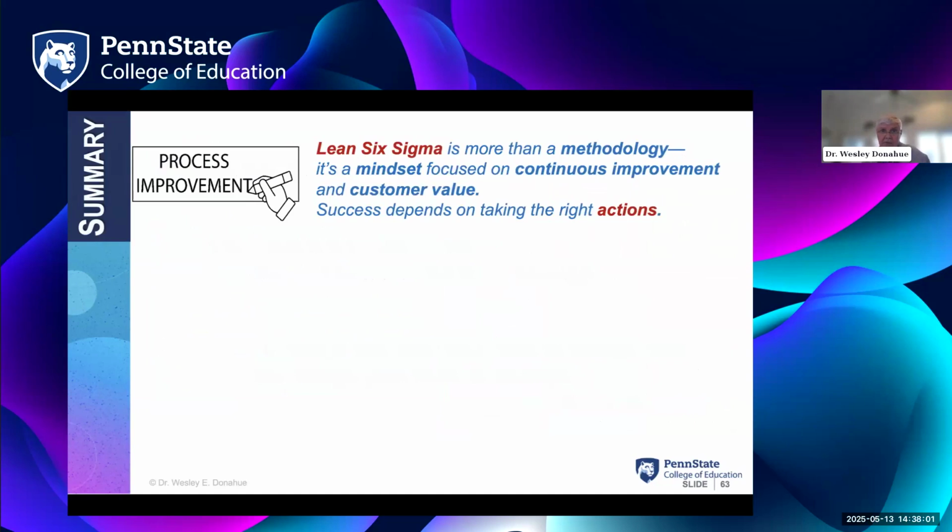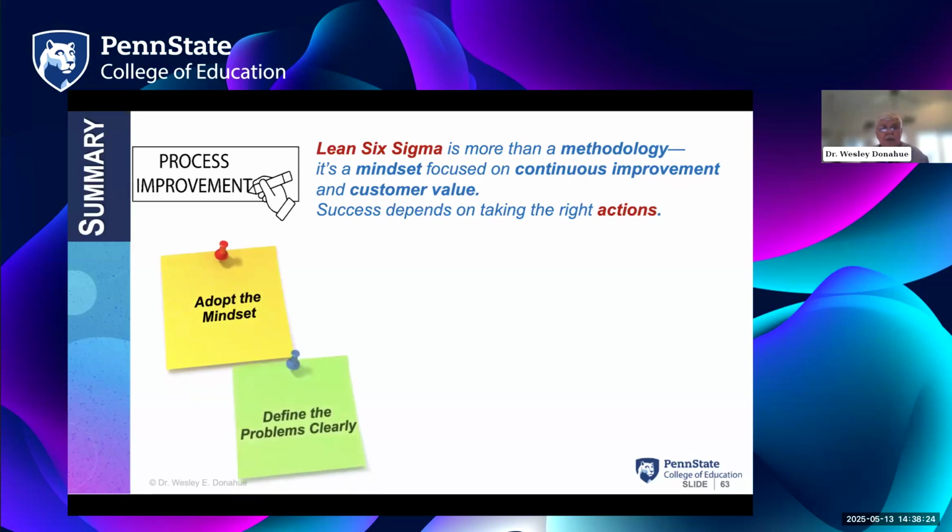So in summary here, we talked about process improvement. Lean Six Sigma is more than a methodology, it's a mindset focused on continuous improvement and customer value. But the success depends on taking the right actions. So, what do you need to do? Adopt the mindset, define problems clearly. What is the real problem?